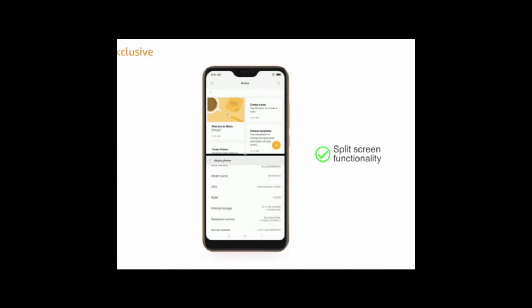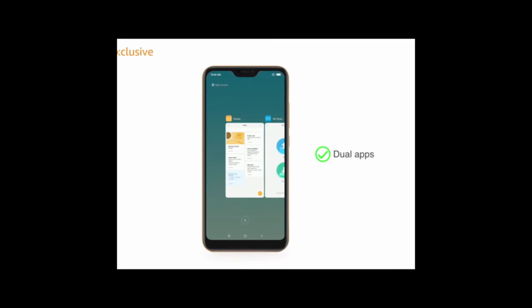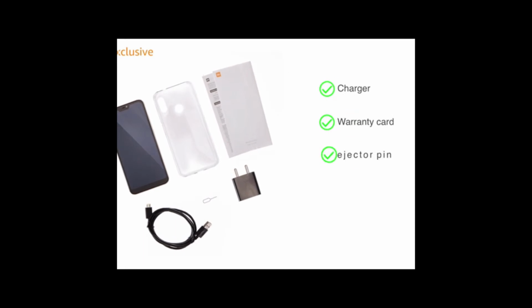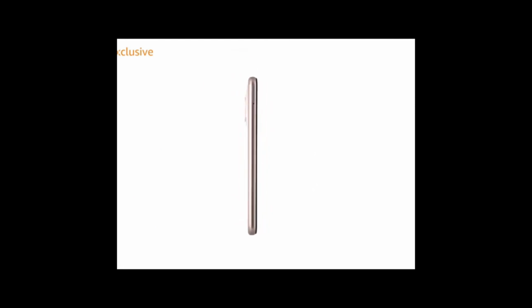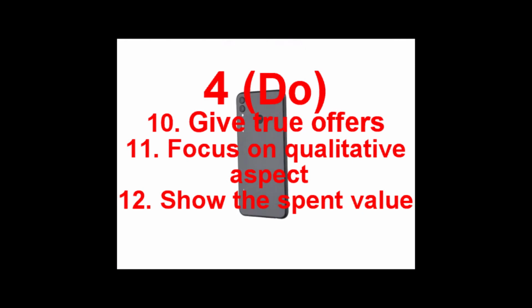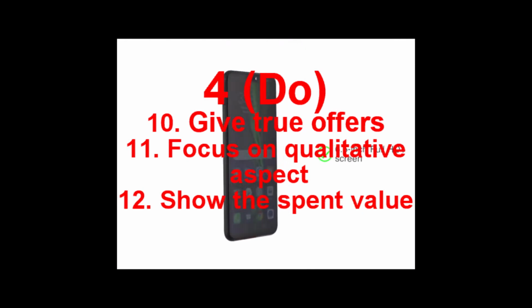You can also use the split screen functionality to use 2 apps at once. Using dual apps, you can run 2 separate versions of the same app, including WhatsApp. This phone is powered by a 4000 mAh battery. The handset comes with a charger, warranty card, SIM ejector pin, user guide, and a back cover. The Redmi 6 Pro is made available through various EMI options, net banking, or payment through your debit or credit cards. An Amazon exclusive.